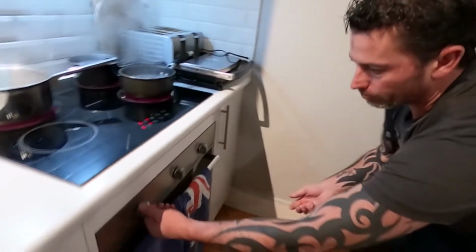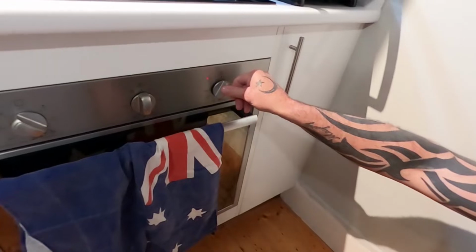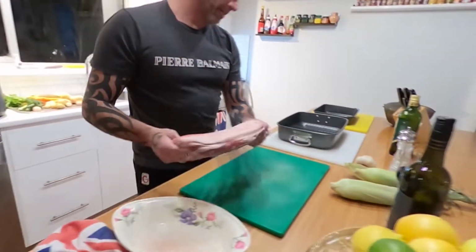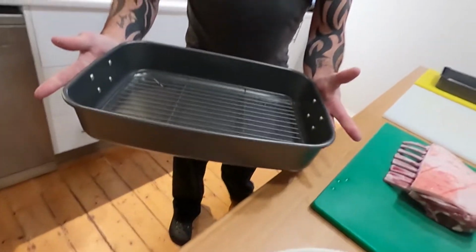So, fan forced oven, 180. Let's let that warm up. While we're doing that, let's do some preparation. So, first things first, we need to get our lamb in. Our lamb is going to sit on a rack in a tray.